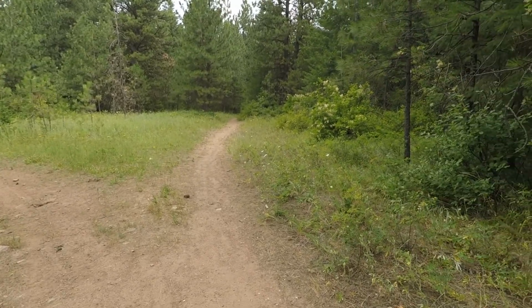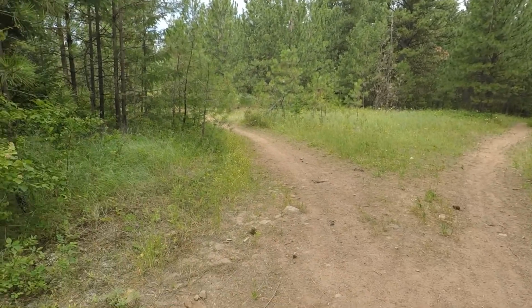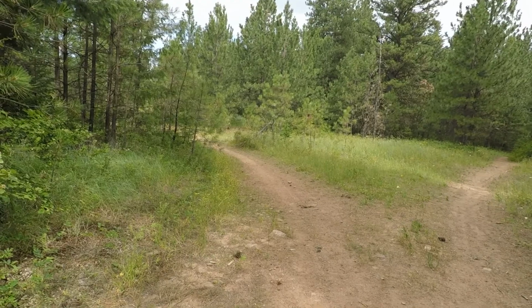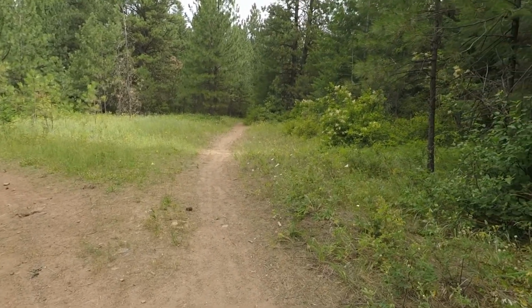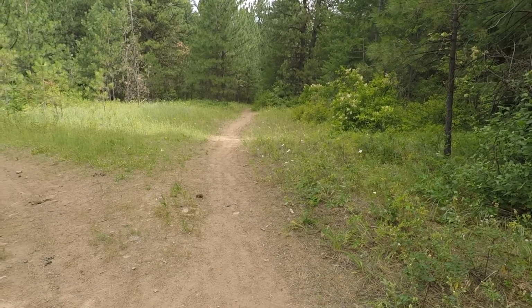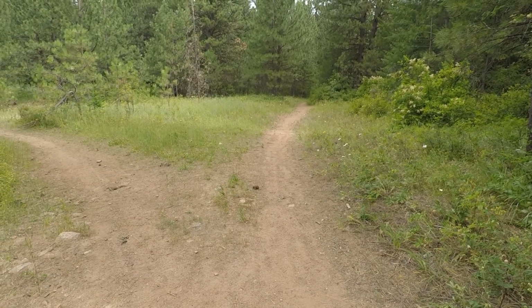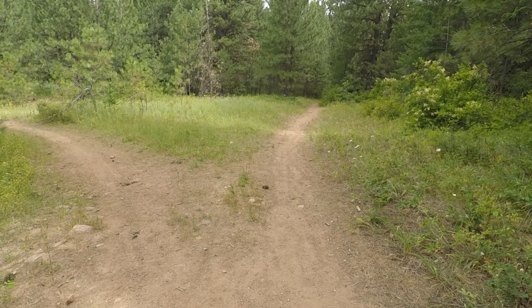If you go right, you're going to go back into the park. If you go left, all bets are off. You're going to be lost, and you're not going to go into the park. There's no signage here, so just be aware that when you finish your upper loop, you're going to come to this intersection, you stay to the right.